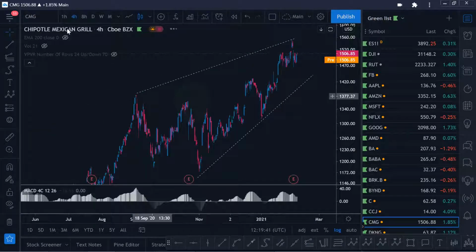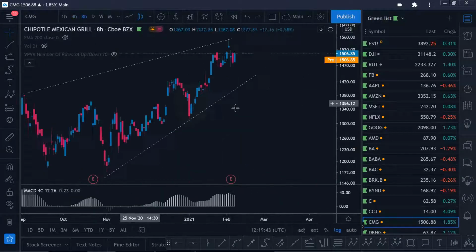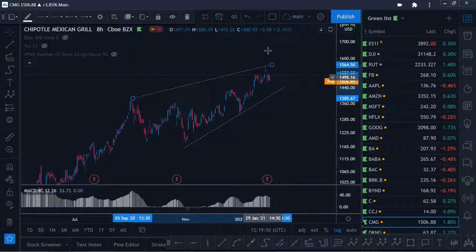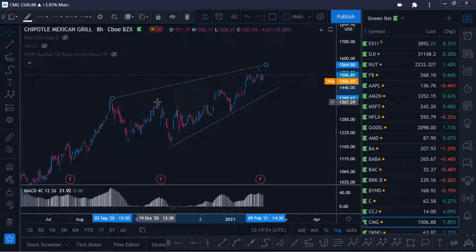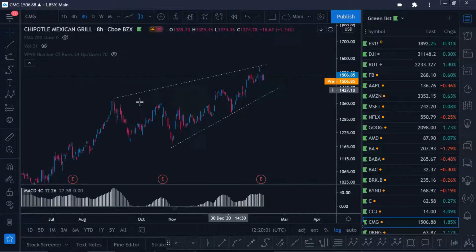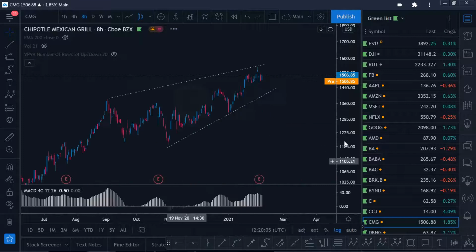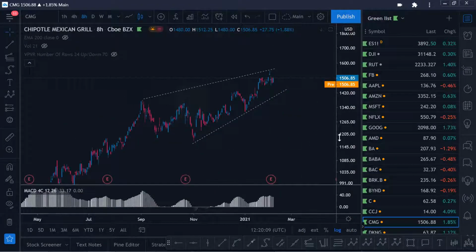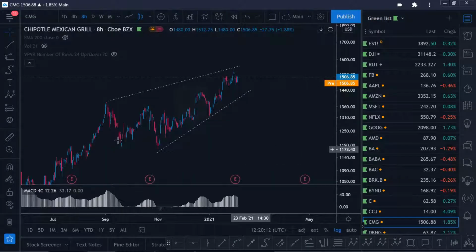CMG, Chipotle, another rising wedge. Initially, we were looking at one here that broke to the upside, but now this is actually starting to look like a rising wedge on a higher time frame. As you can see, if you want to look at this as a little internal structure, you have everything playing out pretty nicely for some downside at least. So I like that as a short trade. Again, maybe a bit optimistic or a bit of confirmation bias to the bearish side.